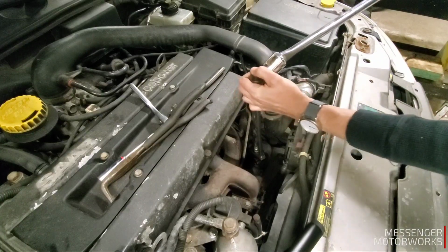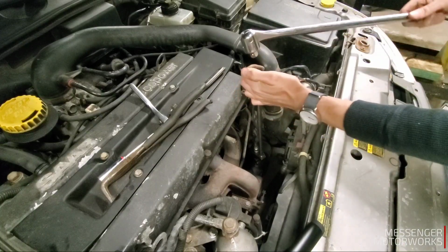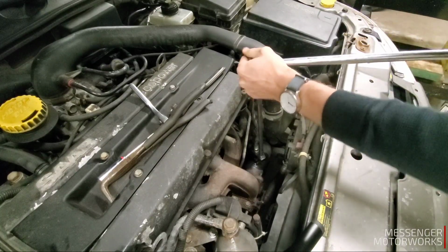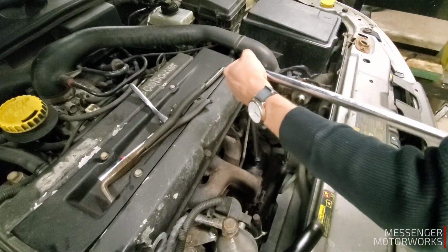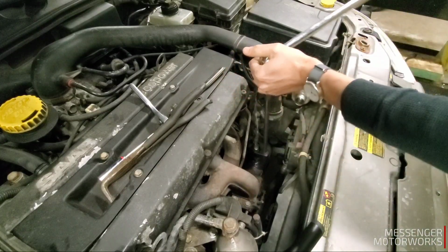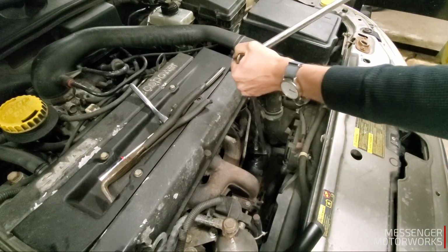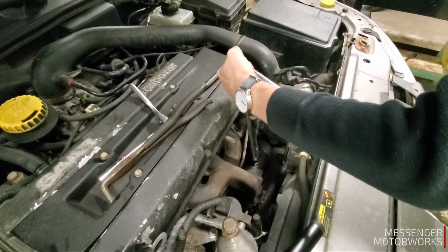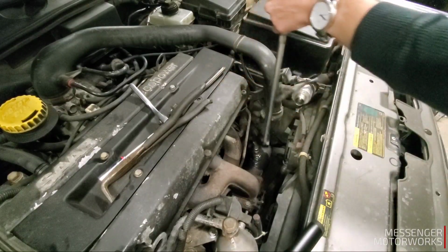I'm a small guy. I'm relatively weak when it comes to tightening and loosening things. I rely on leverage. Gosh, that's going really easily with that big breaker bar on there. I don't want to overdo it, so I think I'll stop there.